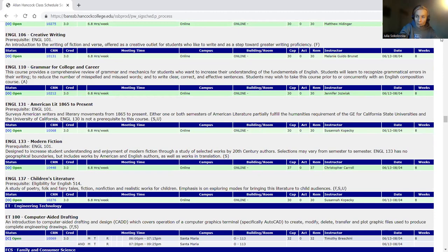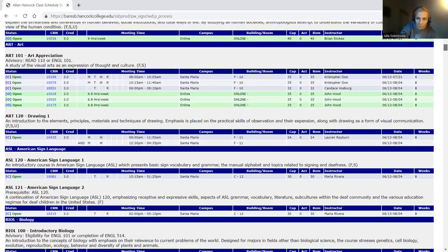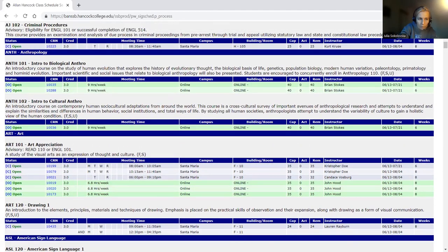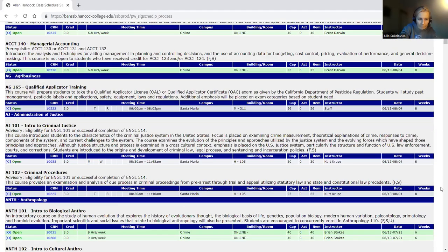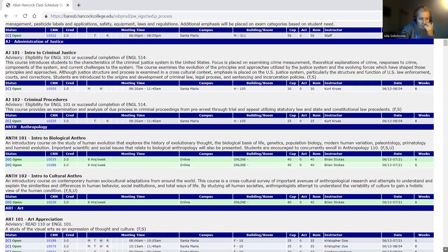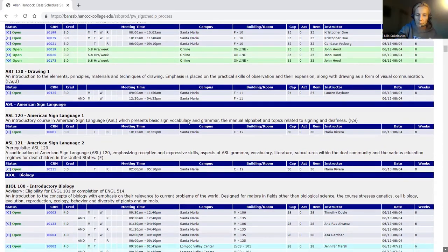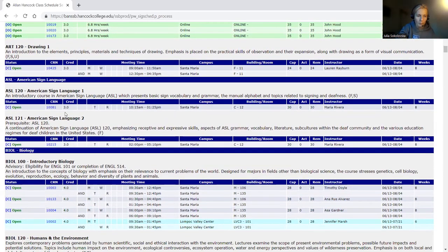Okay, so now let's see in more detail. And I think I want to show you one class here. Well, what you should know about important dates and classes. Okay. So it's ASL. ASL, American Sign Language, is a very good example of what I wanted to show you. So here, you can see this CRN, it's a tiny fine print, but this is a very important number. It's called the course registration number.